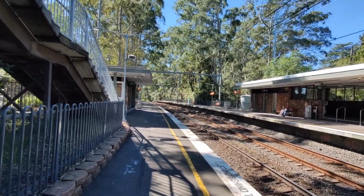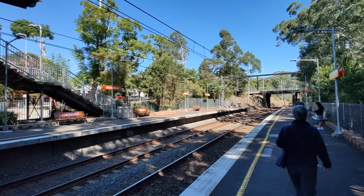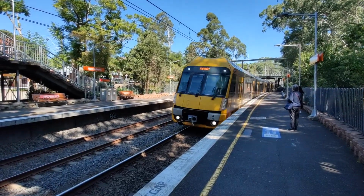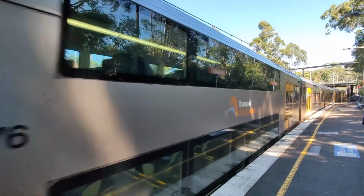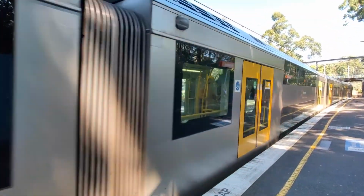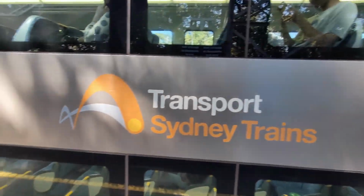So, yeah, staying here for about 30 minutes and then continuing on. Arriving into platform number 2. We have a Hornsby only service. It's an 8 car Waratah Series 1. A76 is the set.